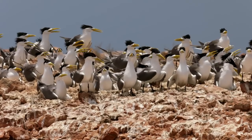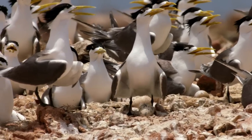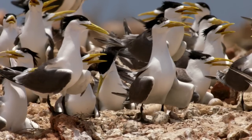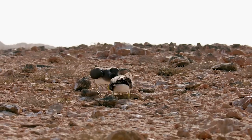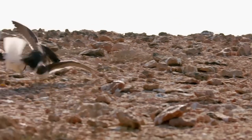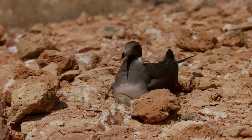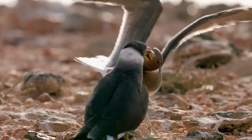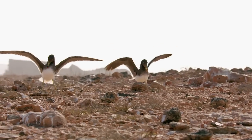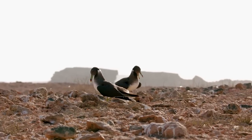Even in the shade, the ground can reach egg-busting temperatures of almost 40 degrees. This tern tries to cool its precious egg by standing and exposing it to the sea breeze. Nearby, a quarrel breaks out amongst the neighbors. Two male sooty gulls are locked in a bitter territorial dispute. An incubating female watches on. Gulls are monogamous, but rivalry over territory can be brutal. Eventually, one of the males concedes defeat.